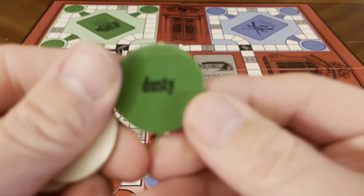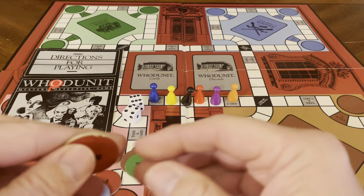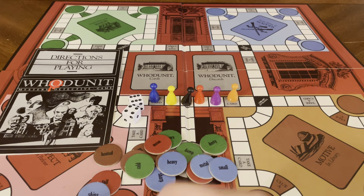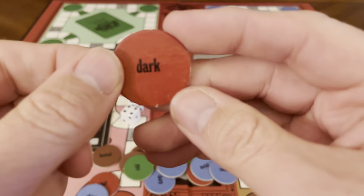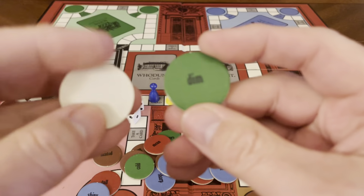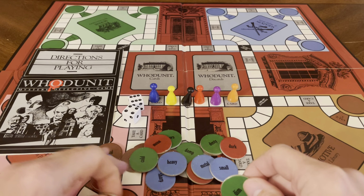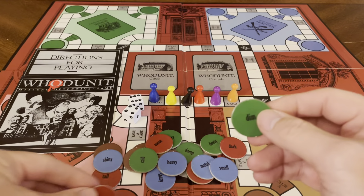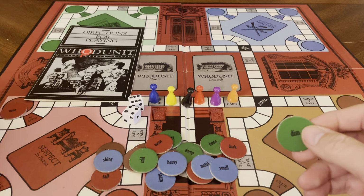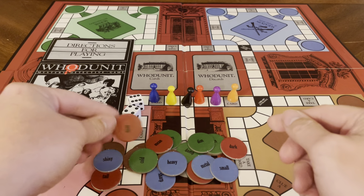You've got dusty. You've got small. You've got mean. You've got dark, dim, and you've got neat. So I'm guessing these circles go down here, like this one would go over here in your clue 1. That's where I'm assuming those discs would go. All right, all other kinds.